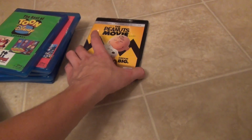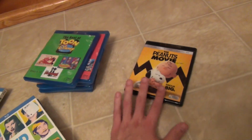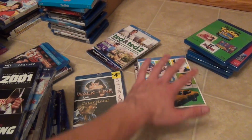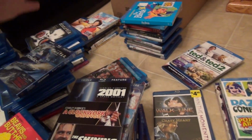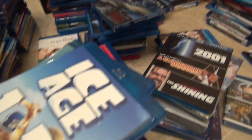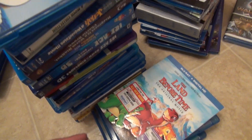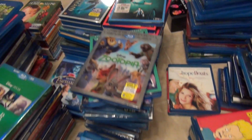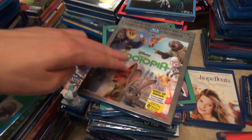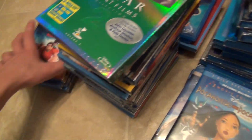And then I got, well, I guess this is my other format of Blu-ray, the 4K, the only one that I own thus far. And then the rest are the Blu-rays. Like I got my homemade ones here, and some of these titles I wasn't sure which pile to put them in. And here is my comedy pile, and this is animated, non-Disney titles, I guess. And over here I have my Disney titles, and that makes a pretty large majority of my collection. And then here are the Pixar ones.